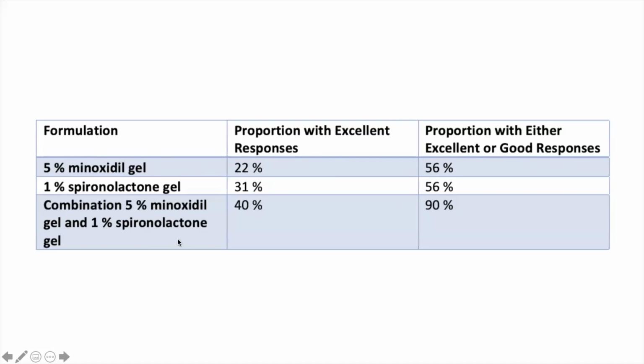But when you combined them, you increased both of these a bit. 40% of people using the combo product had excellent responses, and 90% using the combo product had either excellent or good responses. So a really interesting study.